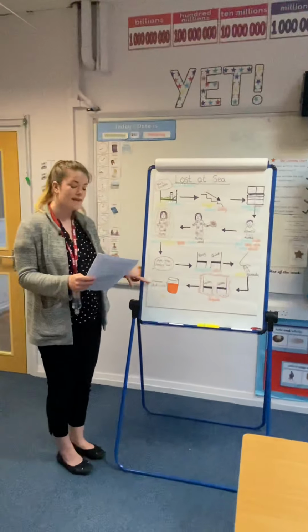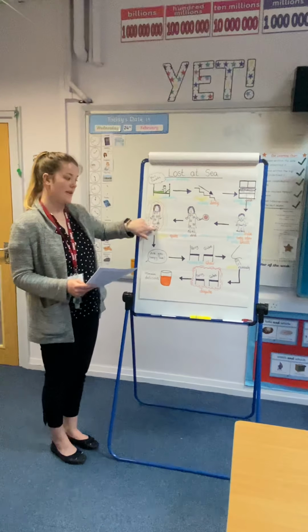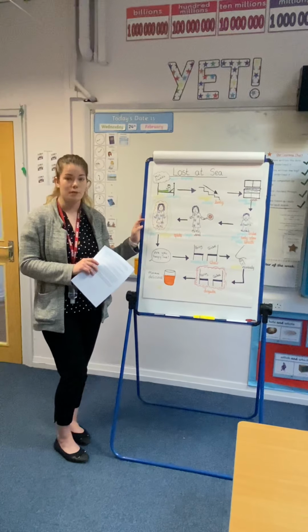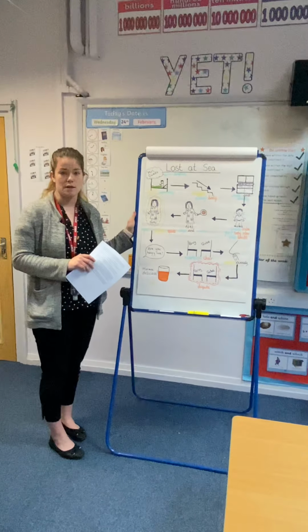So you can see then, as I was following the introduction, I was also using my story map to help me to work out what was happening. I'd like you now to have a read of the build-up of the model adventure story Lost at Sea, which you can find on the blog, and I would like you to draw your own images and create your own story map to represent what happens in the build-up.